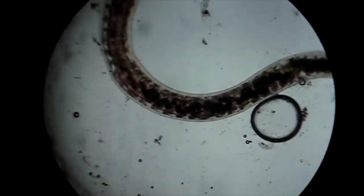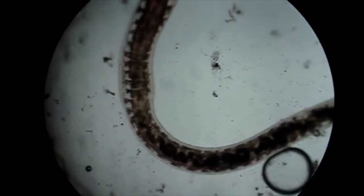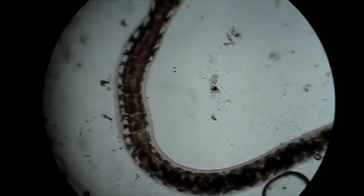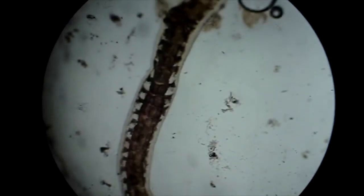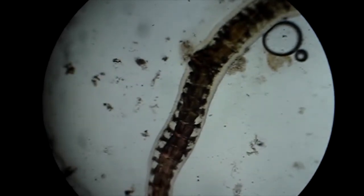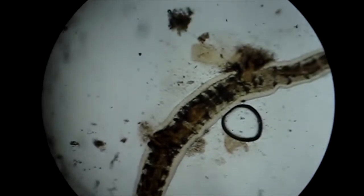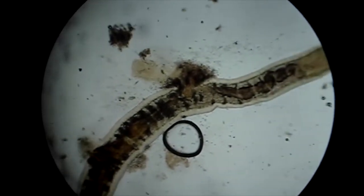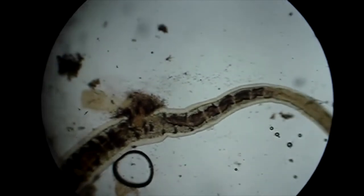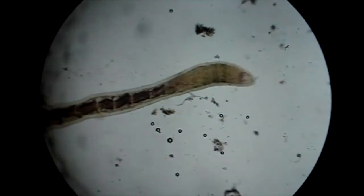We're at low power here, and this is an oligochaete worm, which is just a fancy way of saying a true worm. These are slightly different to nematode worms that you can also find in ponds, and that can also be similar in size. This one is about a centimetre long in real life, so you can see it with the naked eye. But they're really nice under the microscope because they're transparent. You can see all the features inside their body.